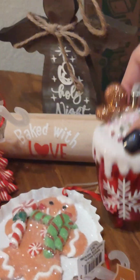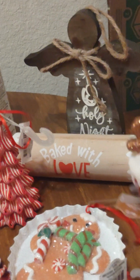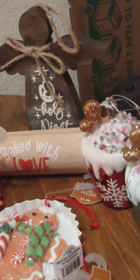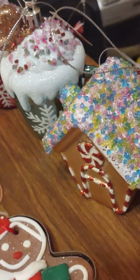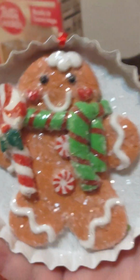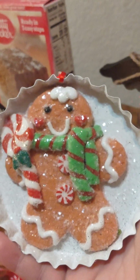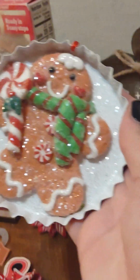And then these little babies here were so cute. 98 cents at Walmart. And I got me a blue one and red. And I got me a little gingerbread house as well, 98 cents. These are so cute. And this one, I didn't really care for this one, but I got it by accident. This was $1.98. I just don't like the background. It looks like a bottle cap, but I think really it's supposed to be like a pie dish.